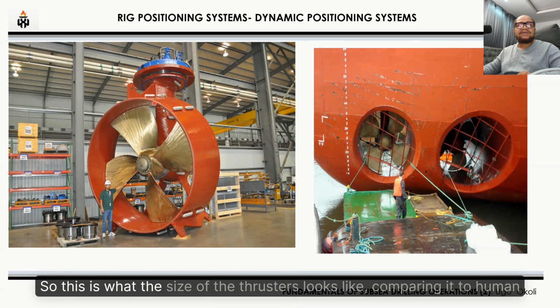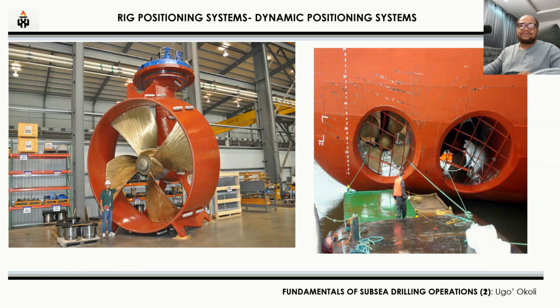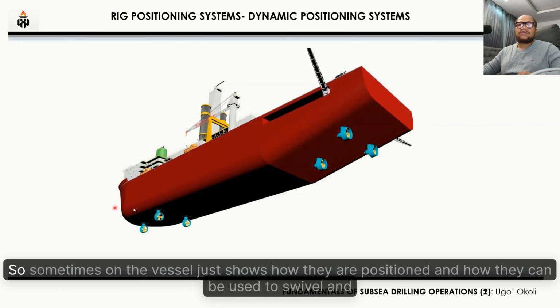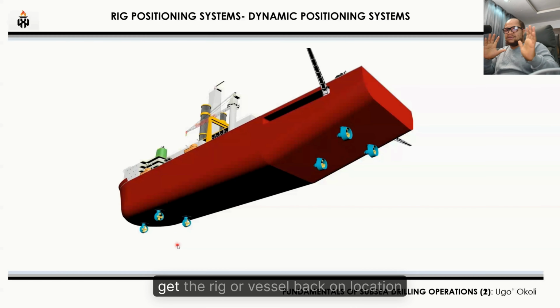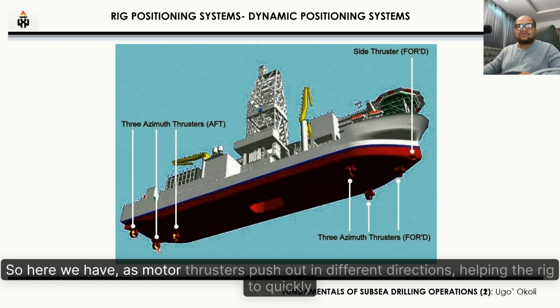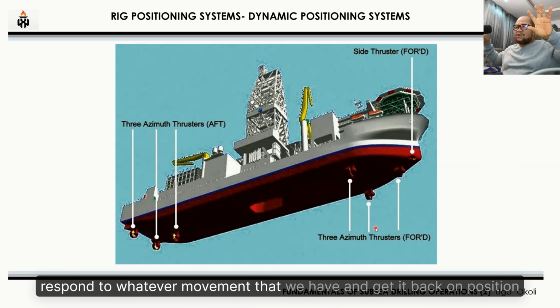This is what the size of the thruster looks like compared to a human. Sometimes on the vessel, this shows how they are positioned and how they can be used to swivel and get the rig or vessel back on location. Here we have azimuthal thrusters positioned in different directions, helping the rig to quickly respond to whatever movement we have and get it back on position.